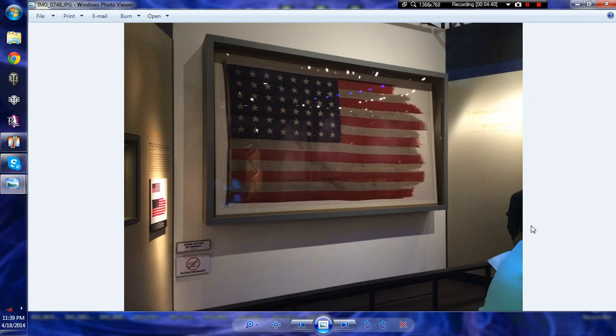This was the second flag that flew over Iwo Jima. It's the one that is commonly portrayed in the famous picture of the guys raising the flag. This right here is that flag. So I thought that was pretty cool to see.